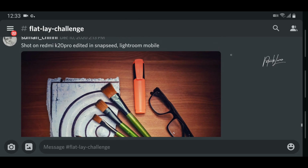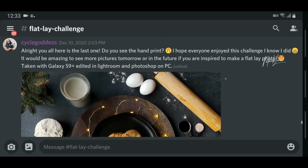So that was just a quick look, guys, at some of the flat lays that we had going here.